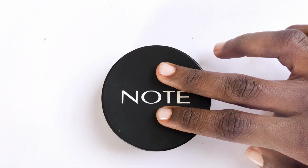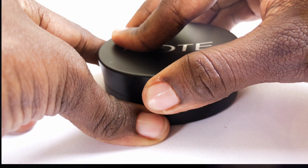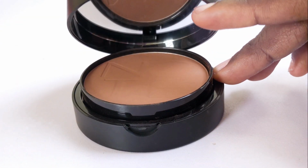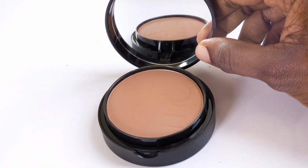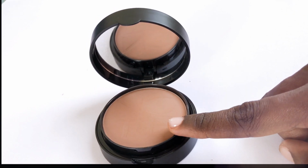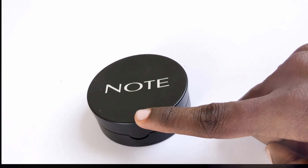I also got sent this compact powder. It's the Luminous Compact Powder from Note Cosmetics. This powder doubles as a bronzer and a mirror. A girl always has to have a mirror. I don't really use a lot of powders on a daily because I have dry skin, as I always say, and I also want to have a dewy looking healthy skin, so I use the mirror more often.